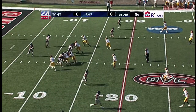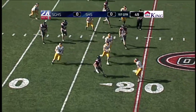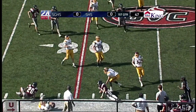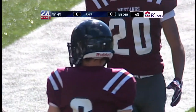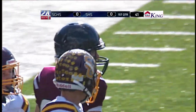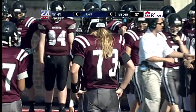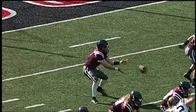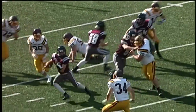Now it's 4th and long. And they're going to go for it, and Wadsworth again had no time, so had no choice but to run out of there and got it up to the 22. And so that'll obviously be well short of the first down, and Spring Garden will get it back. I think that the down marker was off.